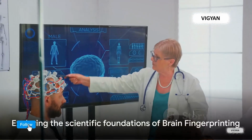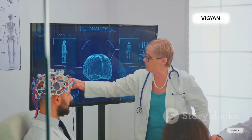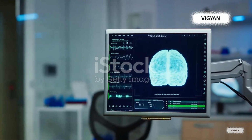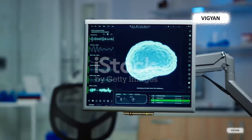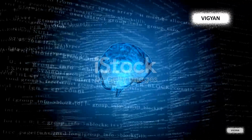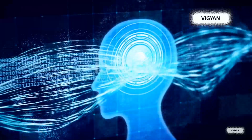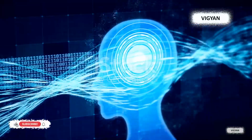The potential uses of brain fingerprinting are vast, but what's the science behind this extraordinary technique? To truly understand the power of brain fingerprinting, we need to delve into the neuroscience that makes it possible. Let's start with the basics. Memory encoding and retrieval are fundamental processes in our brain. When we experience something, our brain encodes that information, storing it as a unique pattern of brain activity. Later, when we encounter a familiar stimulus, our brain retrieves that pattern, producing a distinct response.